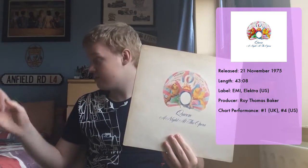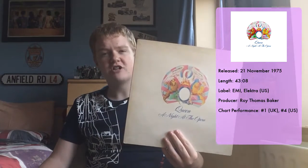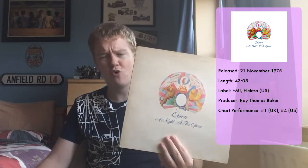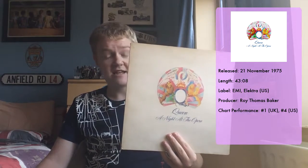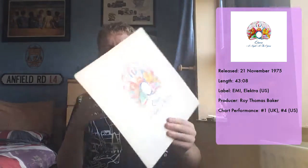collection up from the first album, which I've actually got there, but I'm sure you're not bothered about seeing that. Up to, I think, A Kind of Magic in '86. He's got all those albums. That includes the likes of Live Killers, even Flash Gordon. And I'm really glad he kept these. But unfortunately, a lot of his vinyl collection is now gone. But the Queen stuff has remained.